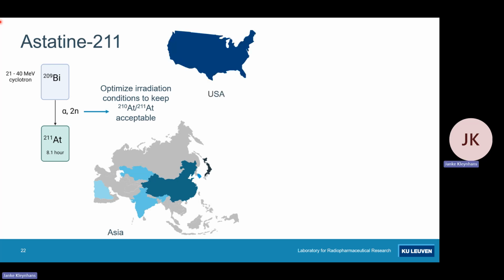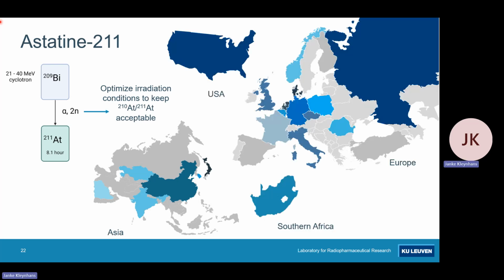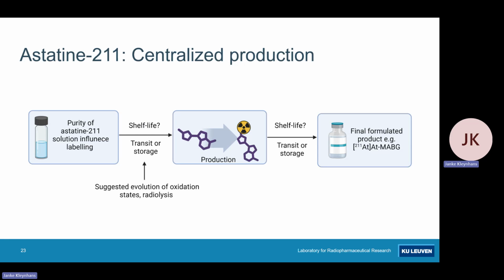There are a few cyclotrons in the world that are able to do this. Currently, some references say 37, others say 30. It's quite unclear how many cyclotrons, but 13 of the 37 are producing astatine at least sometimes. So there seems to be quite a great interest in the production of this radionuclide. And again, we have the problem of centralized production.